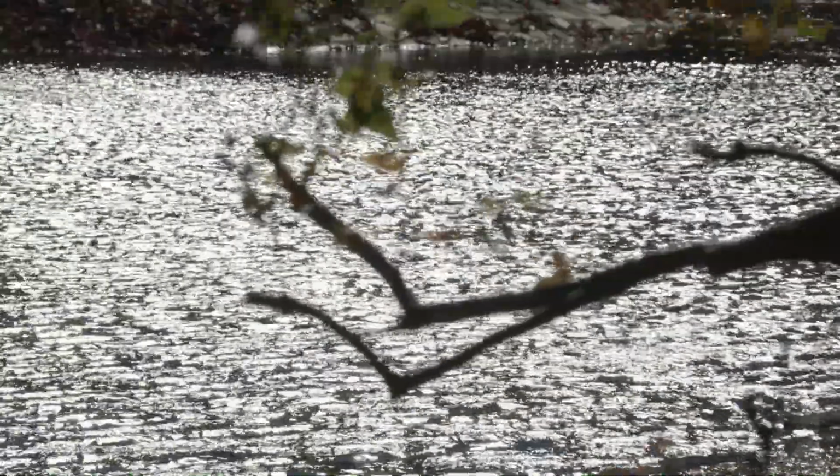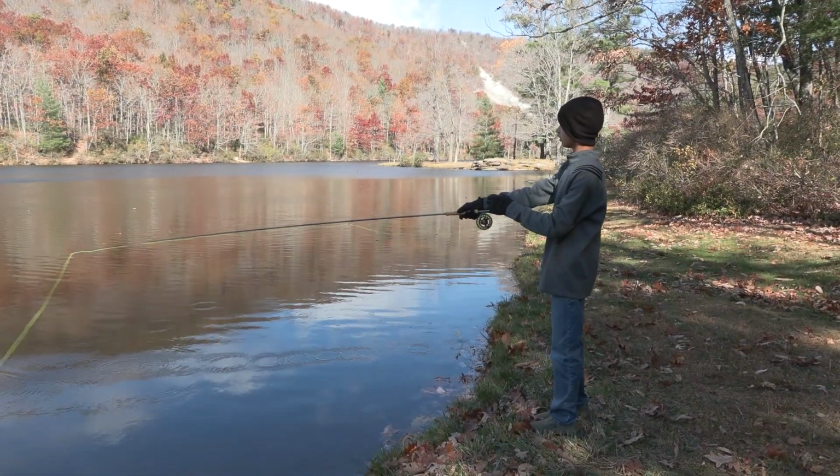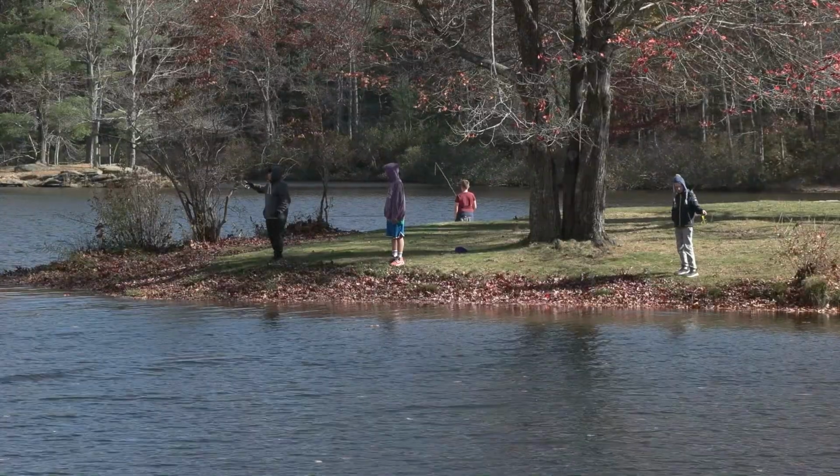Getting out into nature, fresh air, no screens. Our goal is to hopefully go to some mountain streams in the spring. Try fly fishing, it's cool, it's fun.